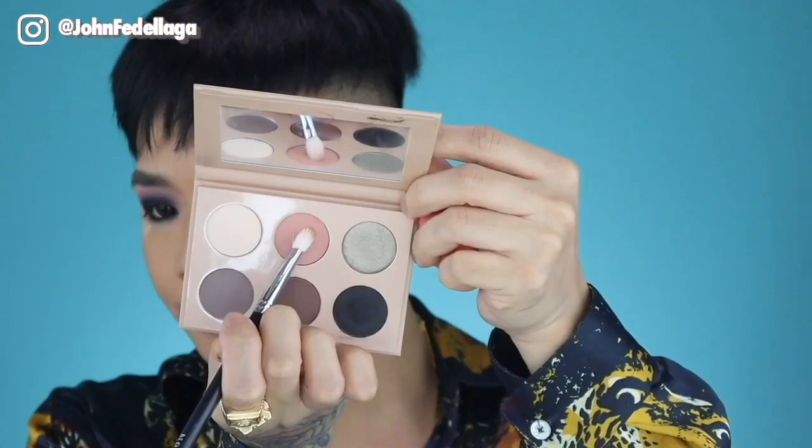Okay, so now I'm gonna go with the Rusty Q. Okay, so now babalikan ko lang ulit yung black na nilagay ko sa waterline. Okay, so I'm pretty much done with my eye makeup. Now let's go with our lashes.